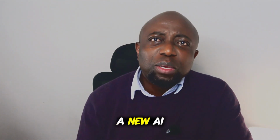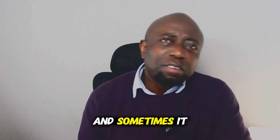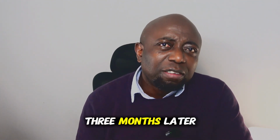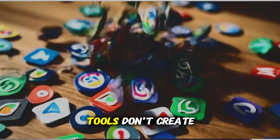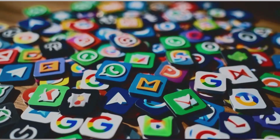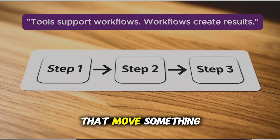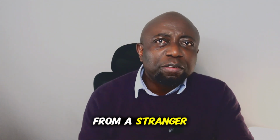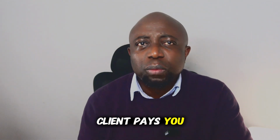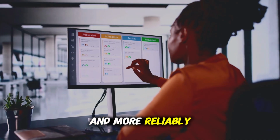Most people buy a new AI tool because they think the tool will fix the problem, and sometimes it helps. But usually 3 months later, you've got another subscription and the same problem. Here is what happens. Tools don't create results on their own. Workflows do. A workflow is just a series of steps that move something from A to B. In our case, from a stranger finds you to client pays you. Tools are just there to help those steps happen faster and more reliably.